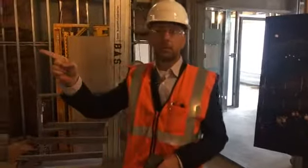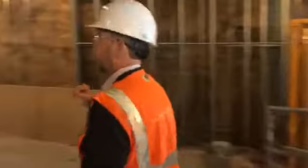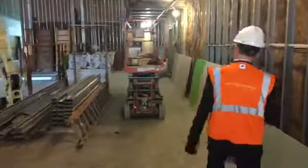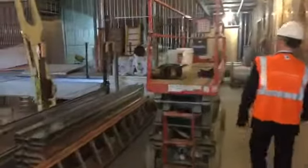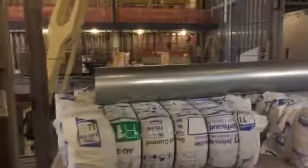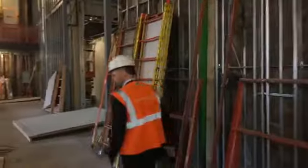So let's take a walk through to the production wing now. Watch your head there. We should walk underneath here. I'm not sure how they're going to get that crane out of here. Oh, it's quite small. So just watch your step here.